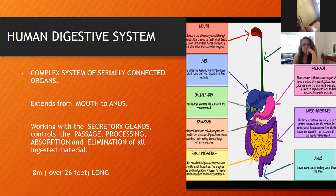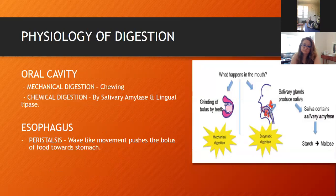So it is a complex system of serially connected organs, extending from the mouth to the anus, almost 8 meters in length, which together with its secretory glands controls the passage, processing, absorption, and elimination of all ingested materials. This is the modern view of digestion. Now, what happens in the oral cavity, the mouth? In the oral cavity, both mechanical digestion and chemical digestion happen. Mechanical digestion is by chewing the food.